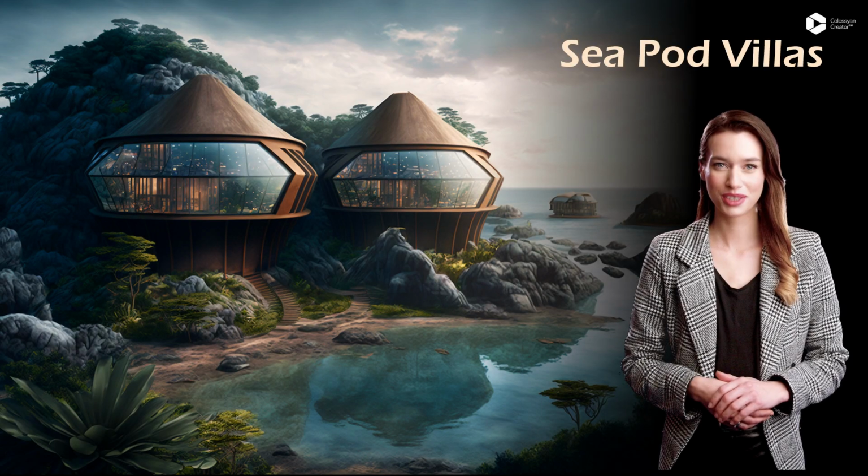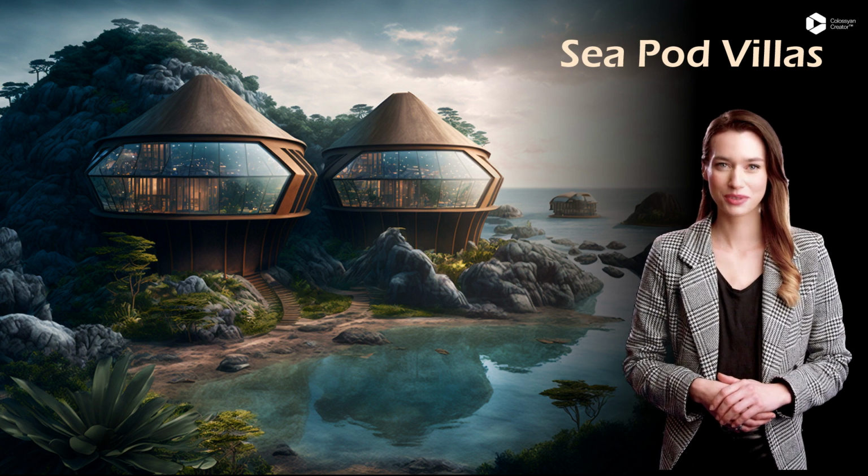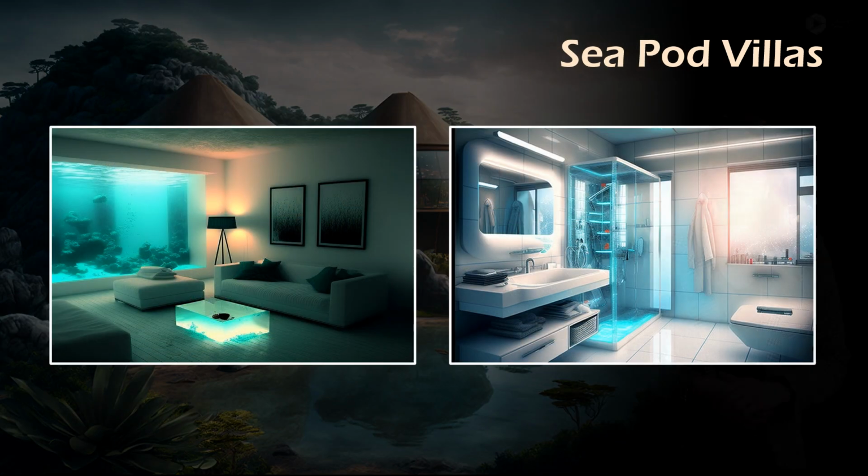With beautiful ocean views, these pod-like villas are the perfect escape. Ultra-modern interiors that capture the surrounding environment make for a very comfortable retreat.